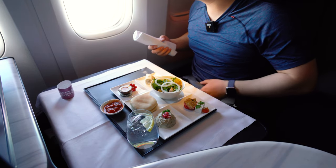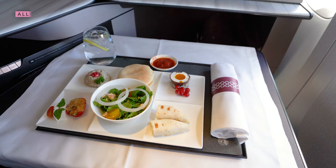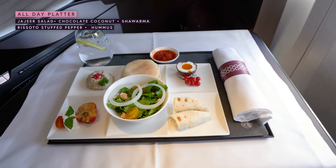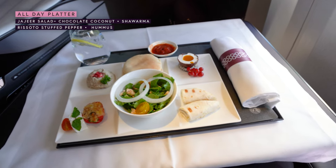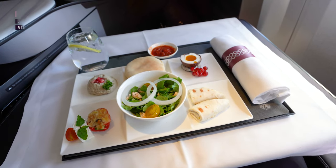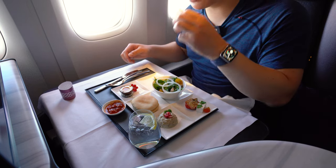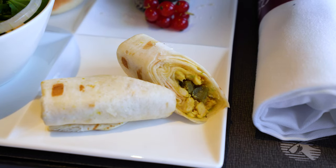But really, those complaints were soon trivialized with the arrival of lunch. In addition to being visually striking, the food on this flight also had the added bonus of tasting pretty good. You do get a choice for the hot item, and in this case, I went with the chicken shawarma.